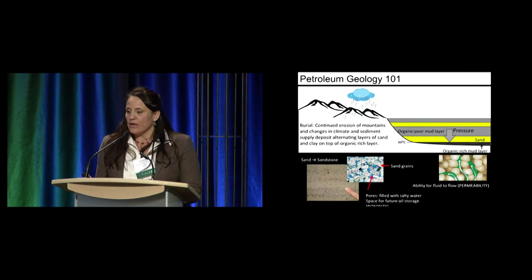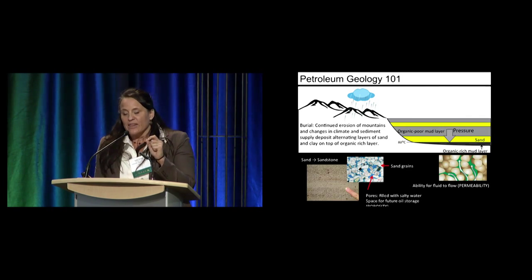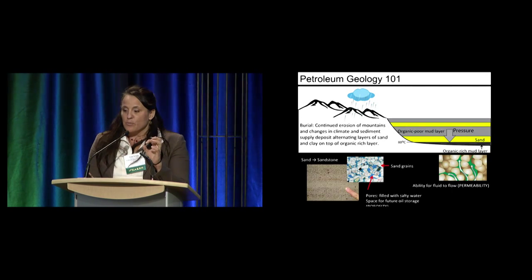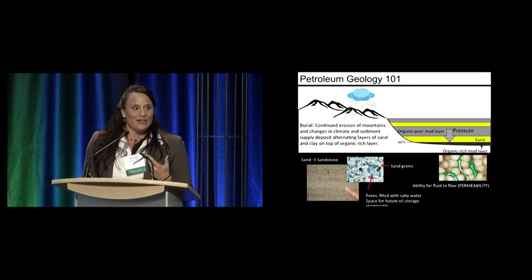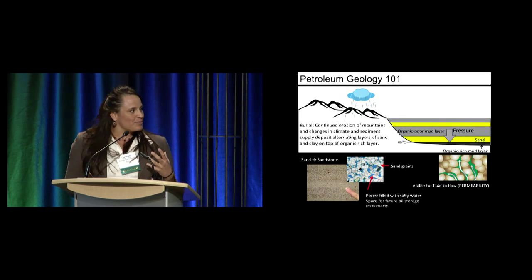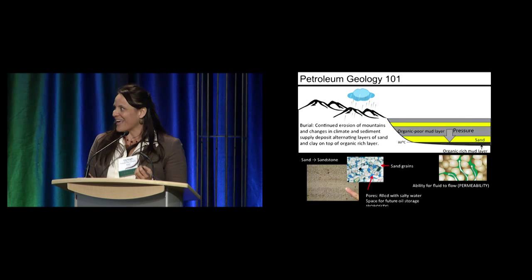And what you see in the lower left is an image of what a sandstone rock would look like, in something called a thin section, which is a view of the individual grains in this sandstone rock, which are white, and the pore space between those grains, which is blue. So originally, this pore space is filled with salty water because these grains were deposited in an ocean basin. Okay? And so we refer to this as porosity. And this will be the future storage location for oil and gas.